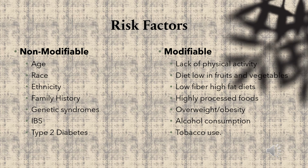Risk factors. There are several risk factors in developing colorectal cancer. Non-modifiable factors include age, race and ethnicity, family history of colorectal cancer or colorectal polyps, genetic syndromes, history of inflammatory bowel disease such as Crohn's or ulcerative colitis, and type 2 diabetes.